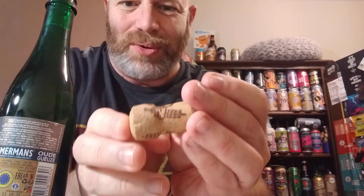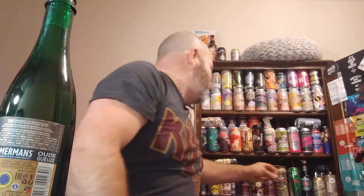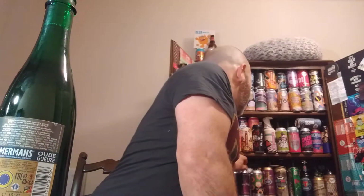Quite a smart looking cork, that, I have to say. I mean, Timmermans for me, I thought they were just really a fruit beer producer. Because I used to see all their fruit beers everywhere, and I thought, well, that's the only beer they do. But you delve into more of the brewery's history.